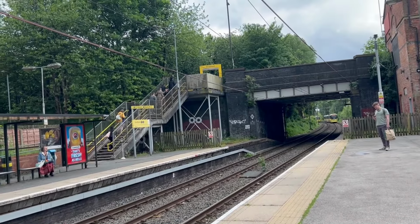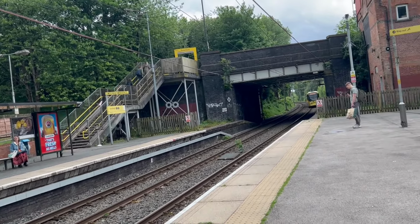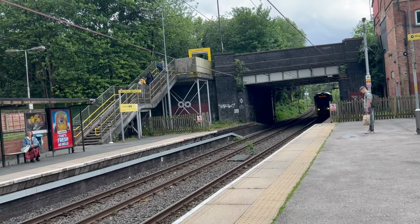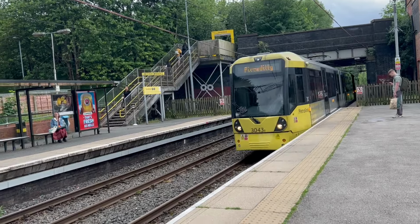So we just arrived at the tram stop, and luckily the tram has just arrived, so that was good timing. I think we should get to the theatre for about 6:30, so we'll have an hour to look around.